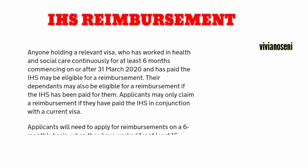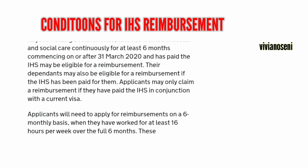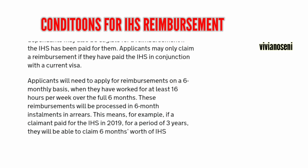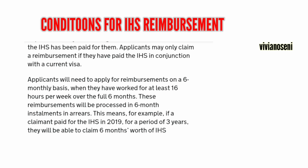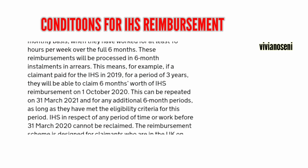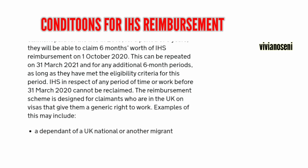Conditions for reimbursement: you must have been working with the NHS or under the healthcare scheme for a continuous 6 months and at least 16 hours per week over a full 6 months. This reimbursement is processed in 6 month installments in arrears. So, for instance, if you paid for IHS in 2019 for a period of 3 years, you'll be able to claim 6 months' worth of IHS reimbursement on 1st of October 2020. This can be repeated again on the 31st of March 2021 for any additional 6 month periods, as long as they have met the criteria. That is, you have worked for 6 months continuously and at least 16 hours per week.